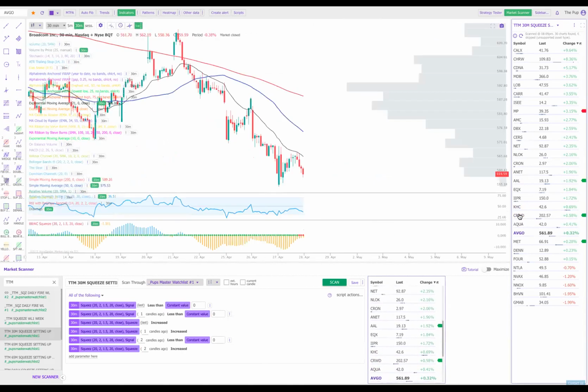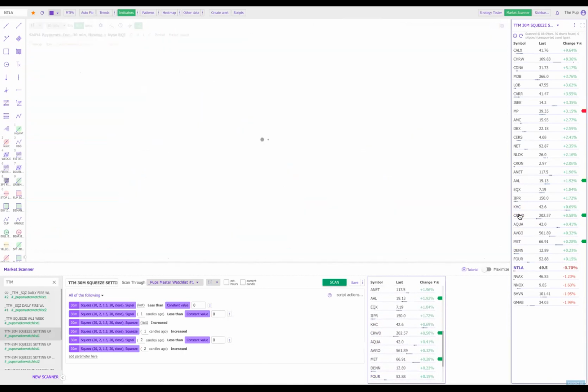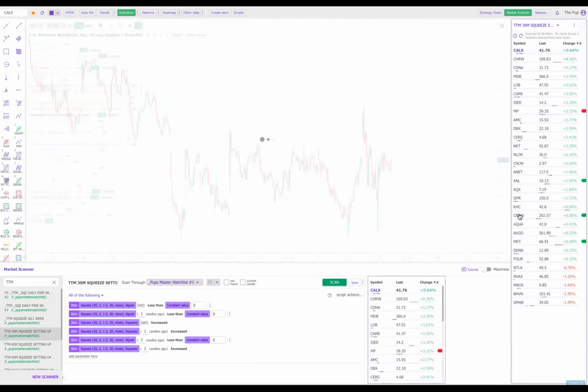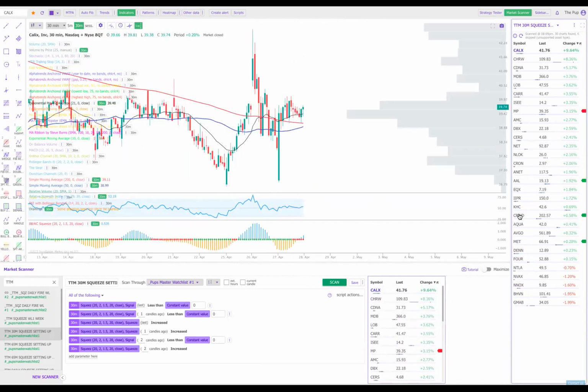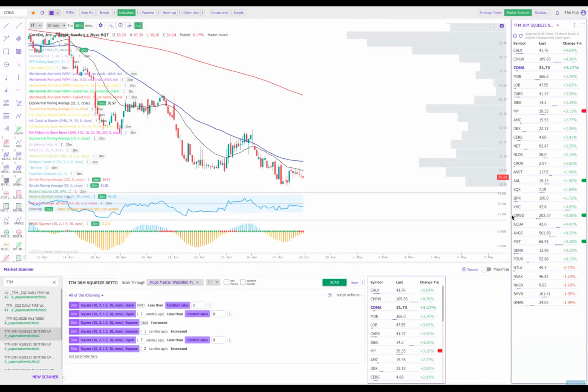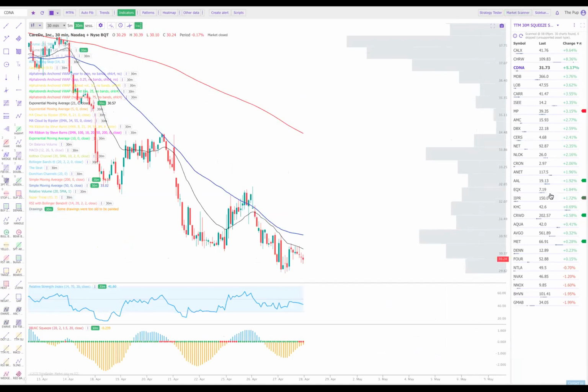All broken charts, all going down. We don't want any of those charts. That looks interesting. CAIX. It's a little wild, but looks decent. That one looks pretty decent. There you go. CHRW. So yeah, that's kind of what I do, right? I'm just going through, I run scans, I go through charts.